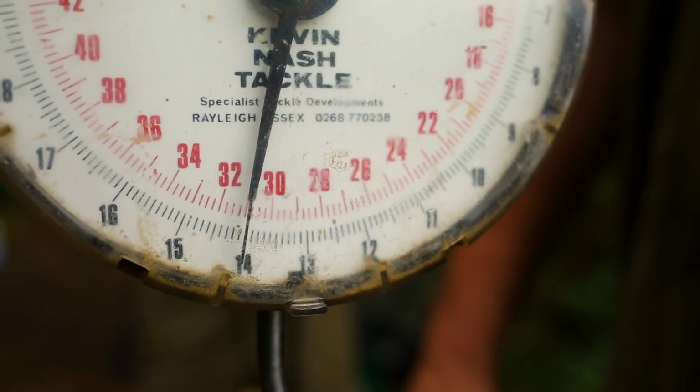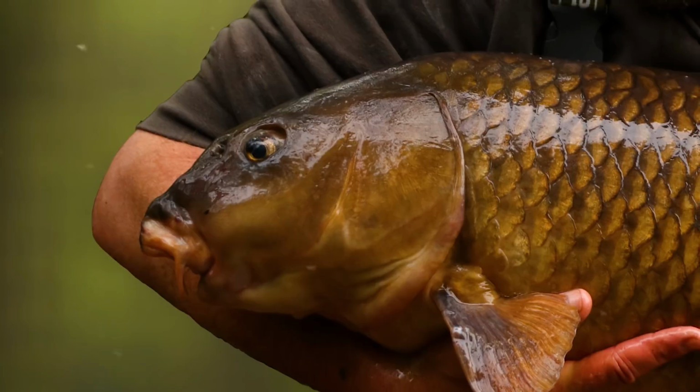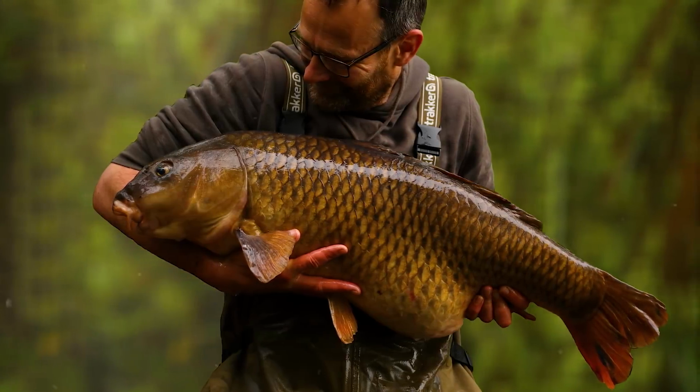Oh, mate, another 30-pounder. So yeah, I think at the start of the week we would have been pretty happy to take two 30s. It would have been ideal if it had been one each, but hey ho. Yeah, that's it. I think it's probably time to head back to the van. I'd love to come back to this place.